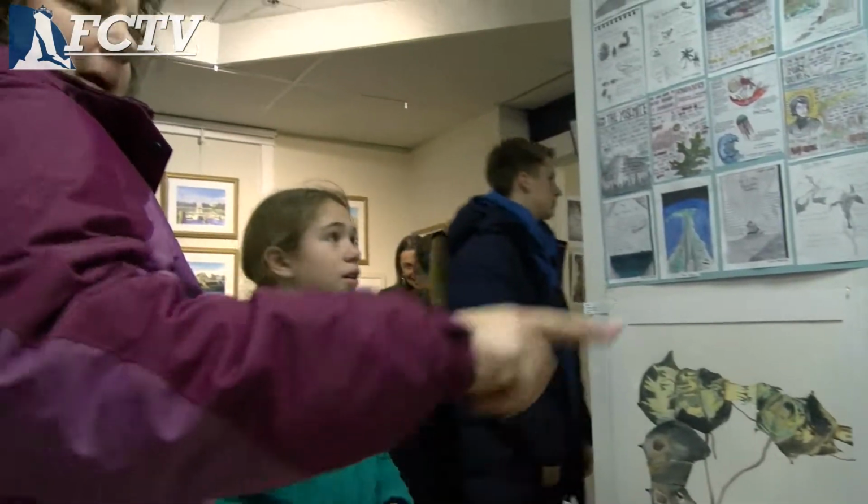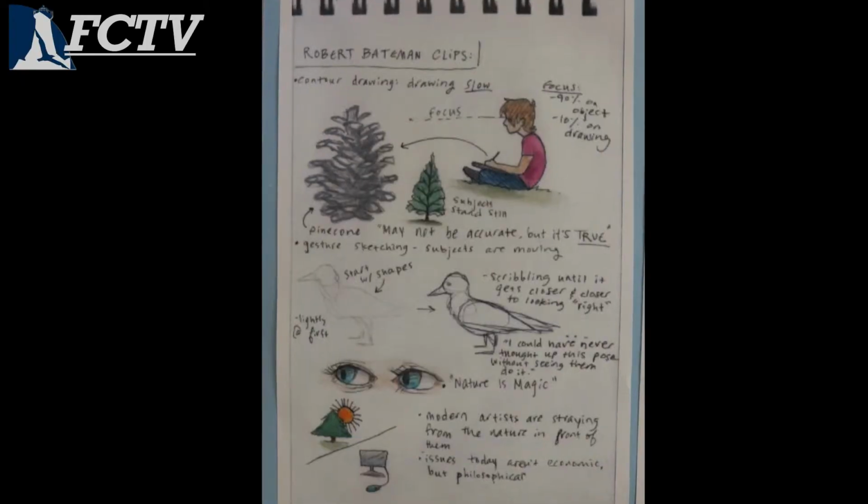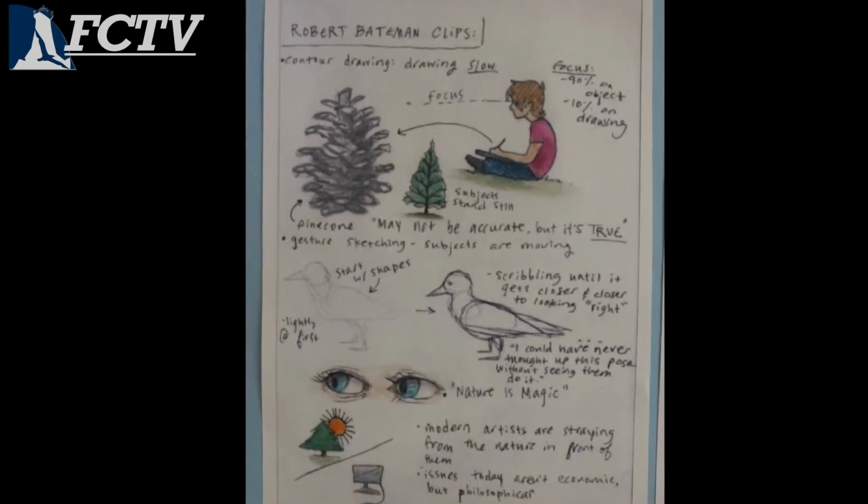I love doing the journals. I just did mine in pen and watercolor because it's very fun just to slap some drawings down and then be able to put some easy color on top of it.